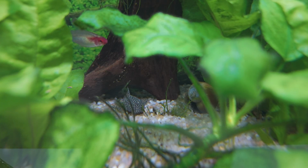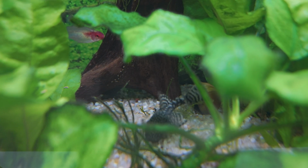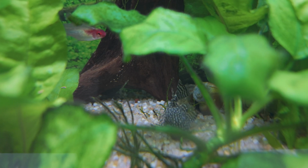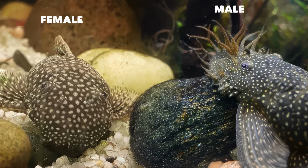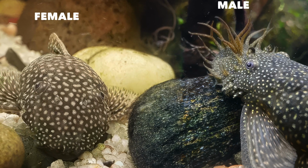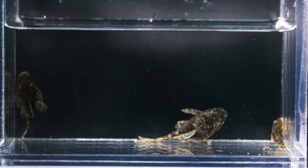So the bristles, which is the most common name for these growths on the snout of these plecos, and they're also called bristle-nosed plecos or bushy-nosed plecos. The scientific name is odontodes, and odontodes distinguish the males from the females. The females have very small odontodes and the males have very dominant, long, branchy odontodes. So right now, these guys are juveniles, only 1 inch and maybe 1/4 long, barely any branching on their snouts. You can't tell a male from a female, but once they hit 3 inches, very easy to tell.